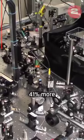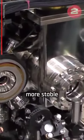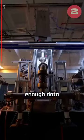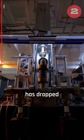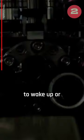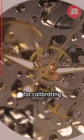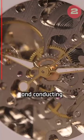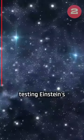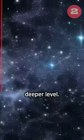It is 41% more precise and 2.6 times more stable than any previous clock. And the time needed to gather enough data to define a second has dropped from 3 weeks to just a day and a half. Instead of helping you know when to wake up or go to bed, this type of atomic clock serves as the ultimate reference for calibrating other clocks and conducting high-precision physics experiments. It is critical for testing Einstein's theories, searching for dark matter, and understanding the universe at a deeper level.